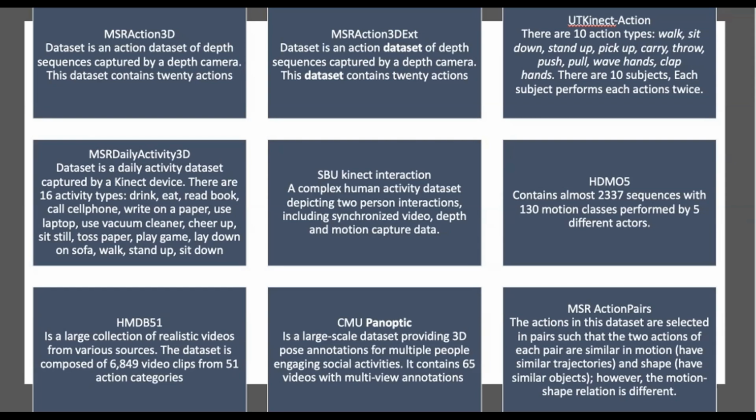Then there is another dataset in which there are 10 action types, which include walk, sit, stand up, pick up anything from the floor, carry, throw, push, pull, wave hand, and clap hands. So different activity datasets are available online. Generally, activities are detected either through specific rules or by applying learning techniques using labeled or unlabeled data. Here datasets are identified and each dataset has a different set of activities, so we have a lot of data to detect the activities of any person.